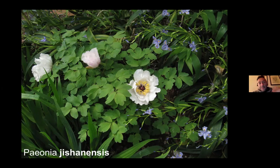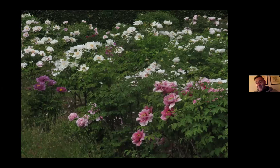But this melting pot of genes out of those five species gives what? Gives this. And this is the field, my collection. Basically, any form or shape and any color, with blotches, without blotches, with single flowers, with double flowers, plants that are erect or more dwarf. Anything is possible with peonies.